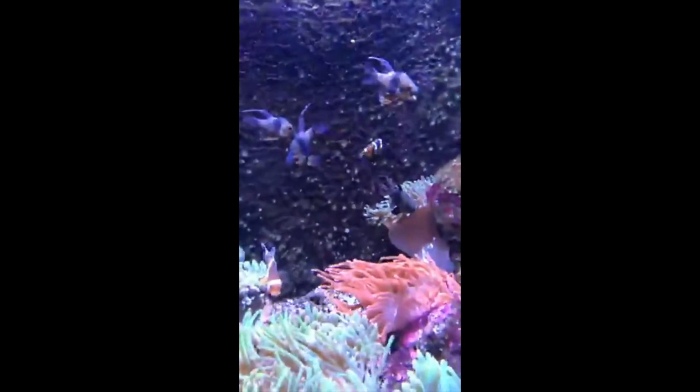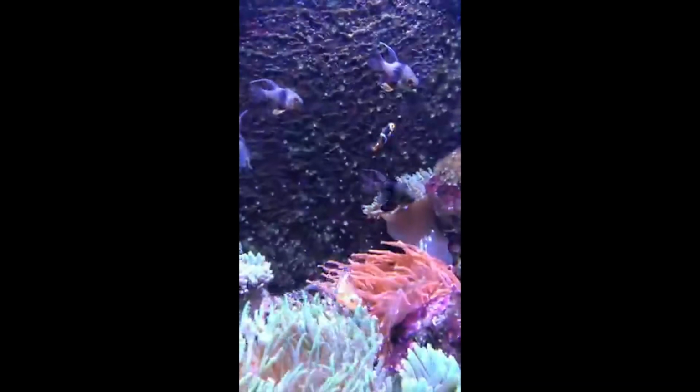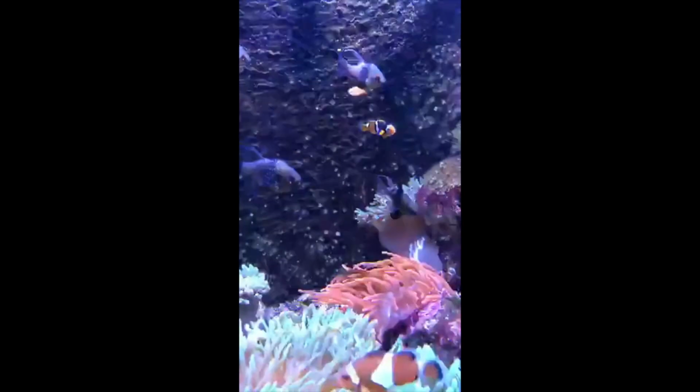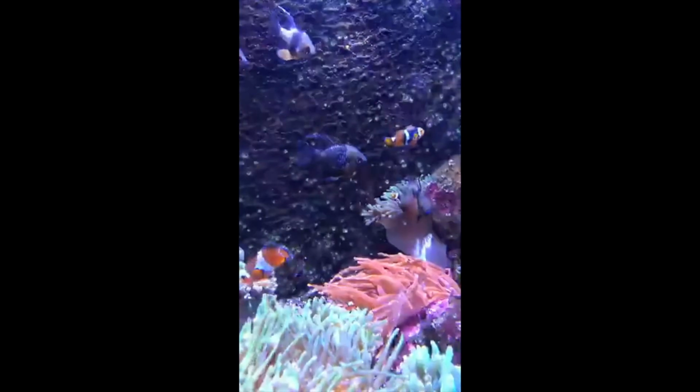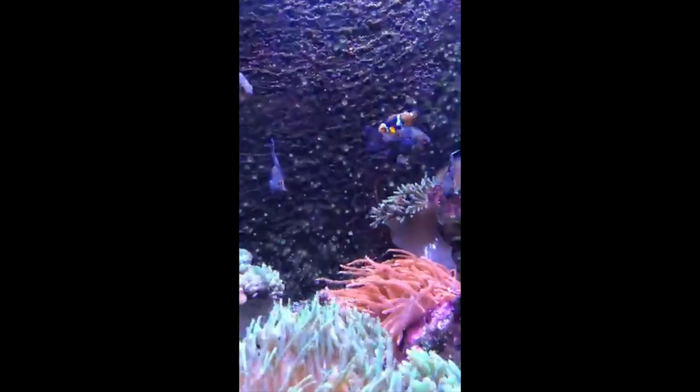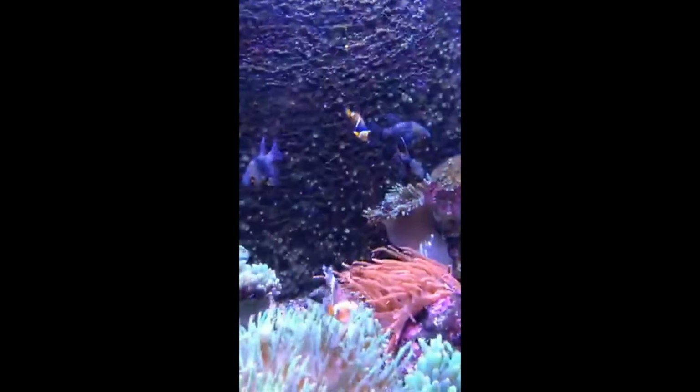However, they all are found on reefs in general in the open ocean, which is where the clownfish and the anemones would be found as well. So this is still very much their natural environment, and they can coexist, they can live side by side, even if they're not in the anemones like the clownfish are.